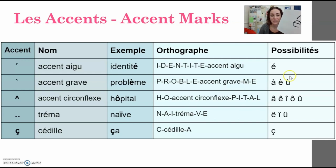And if I were to have a word like hôpital, it would be H-O, accent circonflexe, P-I-T-A-L. They could just say circonflexe as well. So it could be H-O circonflexe, P-I-T-A-L. You'll see the circumflex on lots of letters. It doesn't get a special pronunciation on most of them. It actually has more of a spelling thing. I'll explain on the next slide.